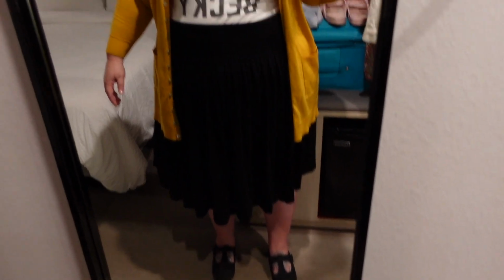So the cardigan is from ModCloth. It is a mustard color. I also have it in black, duster length, nice pockets in the front, and these mother of pearl buttons. I did get this from the liquidation store I'm always talking about that I pick up items to resell from. So it was new with tags, ModCloth that they got in liquidation, and it was my size, so I didn't want to sell them. So that is my fit for the day.